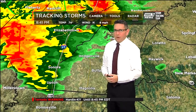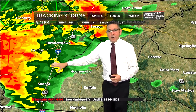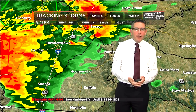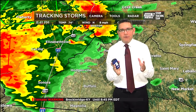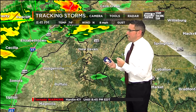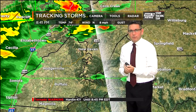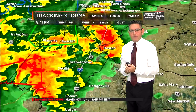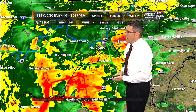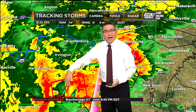The rotation is not as prominent as it was, but this is the cell that is going to eventually move toward I-65 and around E-Town as we head through the next, I would say, 15 to 20 minutes or so. We will see that cell move into portions of the E-Town area. Heavy rain surrounds the cell. In fact, it's coming down about 4 to 5 inches per hour as it tracks off to the east at about 20 miles per hour.